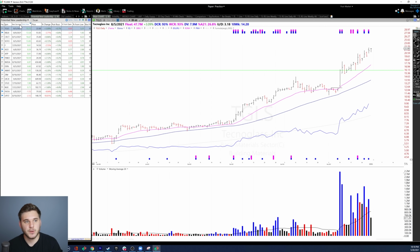And diving right in, let's first take a look at potential new leadership, sorting by that weekly change. I just updated this list today, actually. So let me know down below in the comments any stocks I should add to this list that you view as potential leaders with great technicals as well as fundamentals.